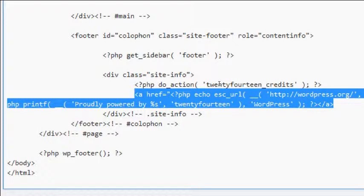Now, yes, we are. Can I just modify the... If you know how, sure.